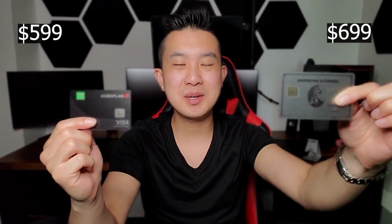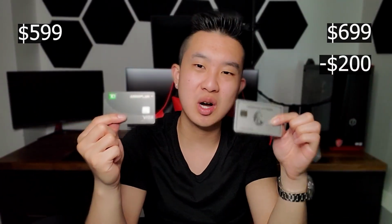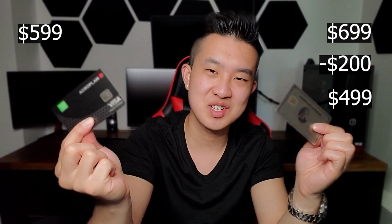The annual fees on these cards are $700 and $600 respectively. However, one thing to note is the Platinum card does give you a $200 annual travel credit, which offsets the annual fee, turning it into $500 versus the $600 mentioned before.